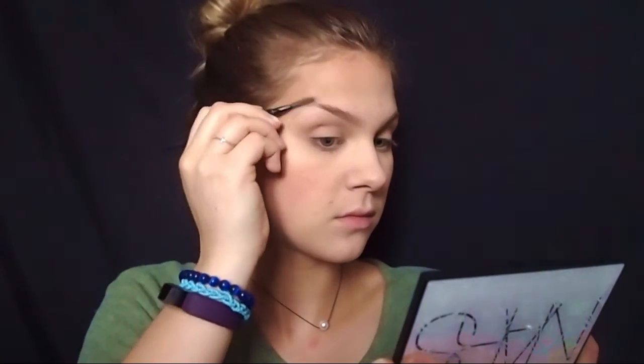I know what you think. You're like, Brooke, it's a powder, it's going to be dry, but it's just not as creamy as the Becca highlighter and the Balm highlighters. But it's in the palette, so I decided to use it anyways.